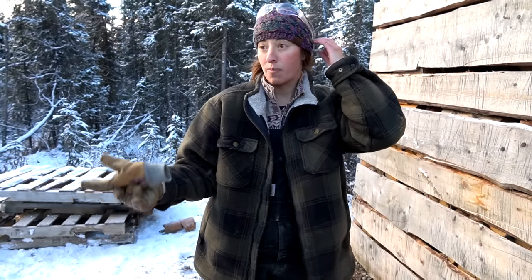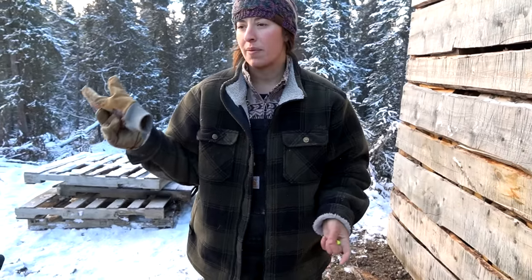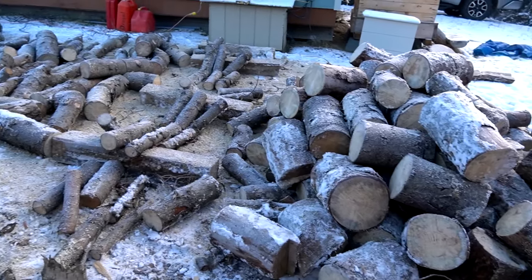So, joking aside, we actually have a lot more wood to cut. That was the last of our birch. We have our birch in the back because it needs to dry. And then we have a bunch of spruce that's in smaller rounds, so a lot of that we can just stack, and then some of it we're going to be splitting. And then we have a whole other trailer load of wood too that we have to get put away today.